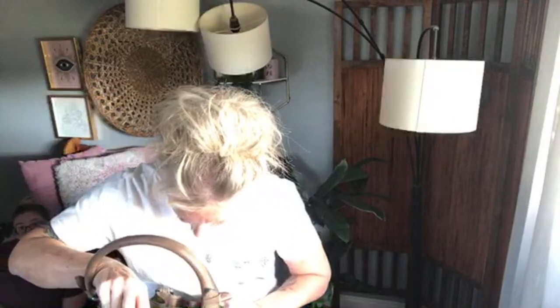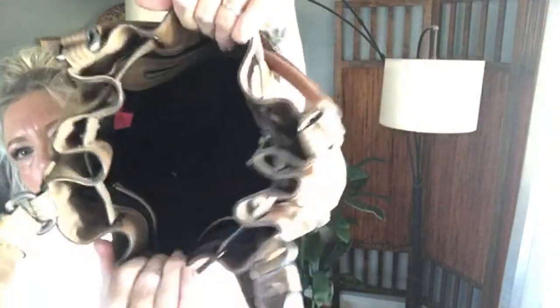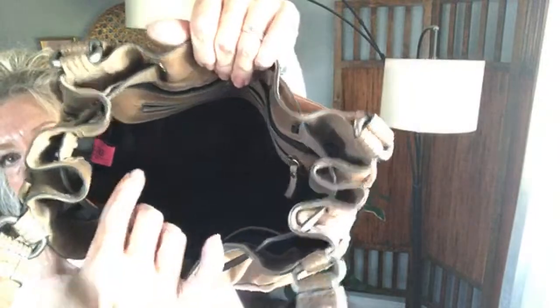So the inside has a zipper compartment and 2 open pockets. There's the Juicy label and pocket. Do I have any questions so far, you guys?